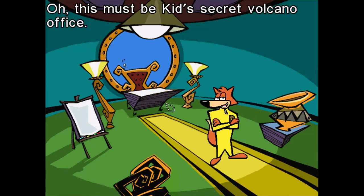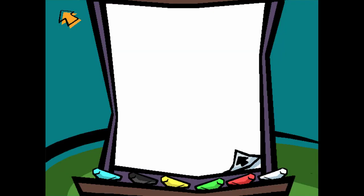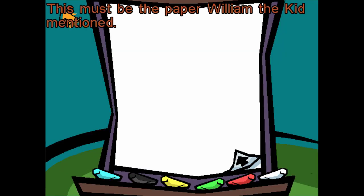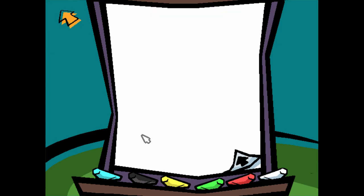Oh, this must be Kid's secret volcano office. I should take a look around. This must be the paper William the Kid mentioned. Now, can I get the location of that punch card?